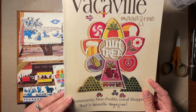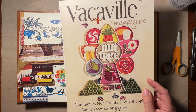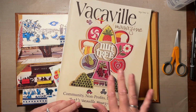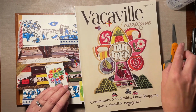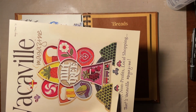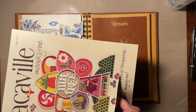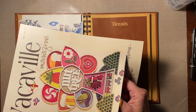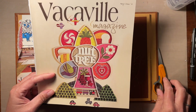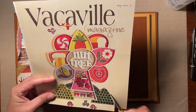This is our local town magazine, and it is featuring one of our more popular attractions. I remember it most from when I was a child because it's changed drastically in the last 25 years. It's called the Nut Tree, and as a child, I remember going there and it being a major attraction on the Interstate 80 corridor between Sacramento and San Francisco in California. And it started just as a little roadside fruit stand, ages ago, long before I ever stopped there.